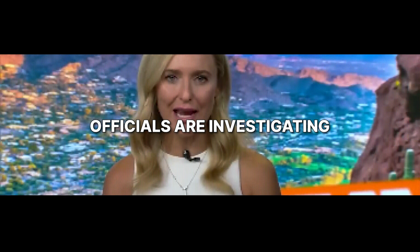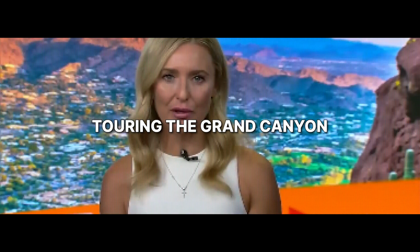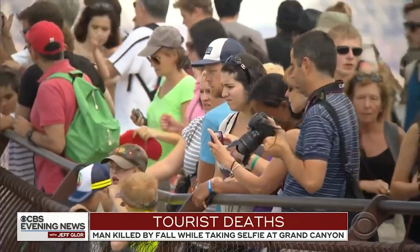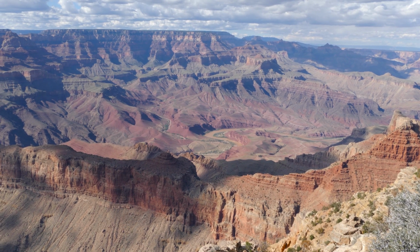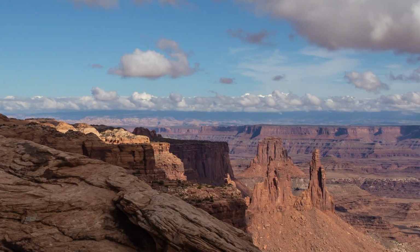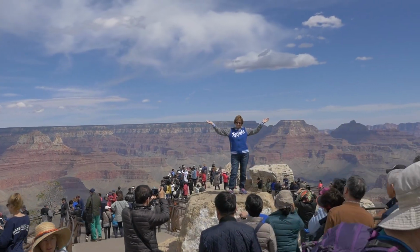Officials are investigating after a 33-year-old man fell to his death this week while touring the Grand Canyon, walking across the viewing platform. Officials are looking into the death of a 33-year-old man who fell while touring the Grand Canyon this week. Inside the Grand Canyon, a place known to hikers as the Forbidden Zone. This area has cliffs and narrow ledges, making it dangerous and rarely visited.